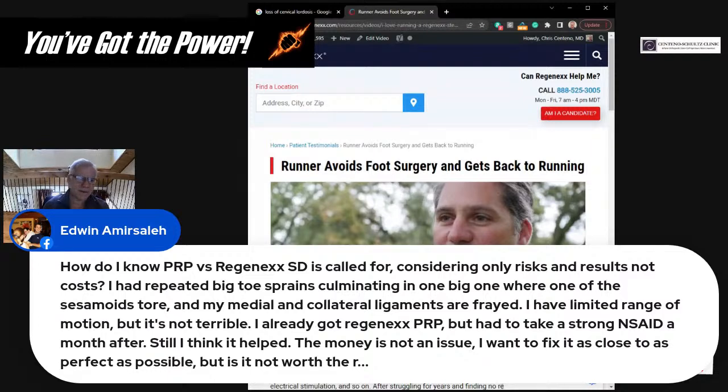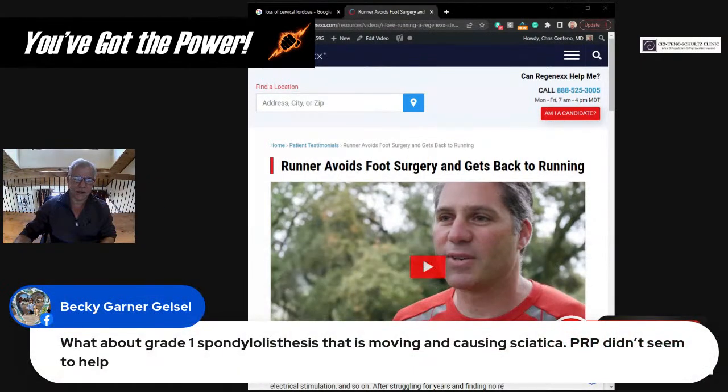So definitely something that, depending on who did that procedure, we might want to take up to the next step on the procedural side, in addition to adding bone marrow concentrate, because it's not so simple.